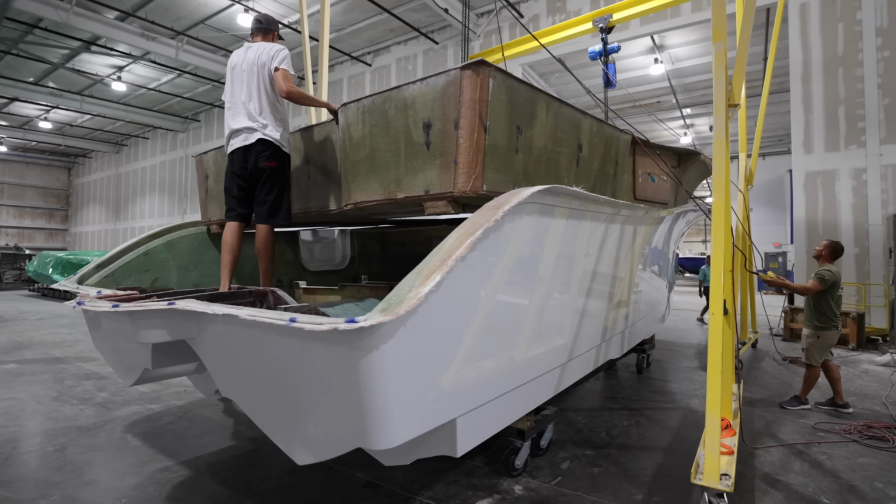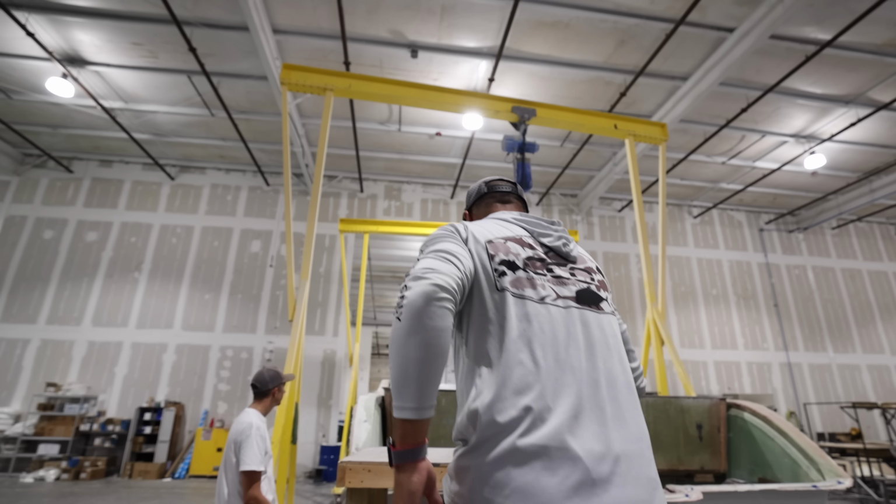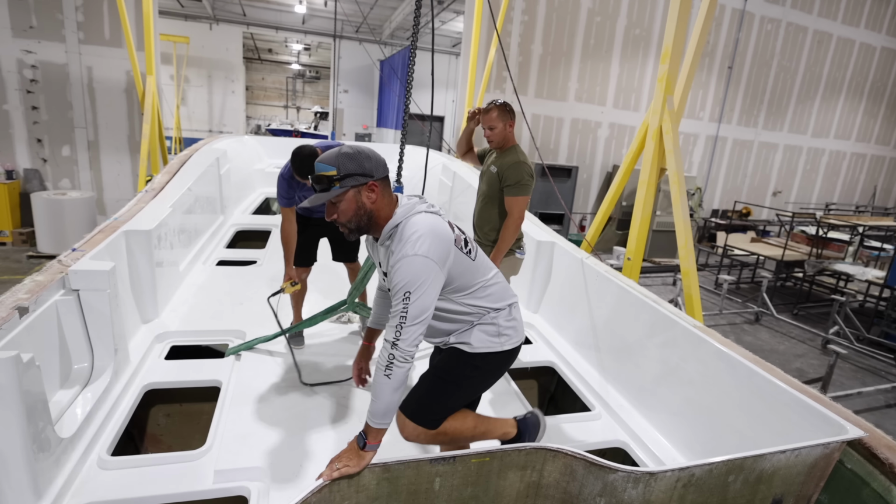All right, so we're gonna take our official first look inside the test fit. The liner looks like everything's set up perfectly. Let's jump on board. This is crazy.